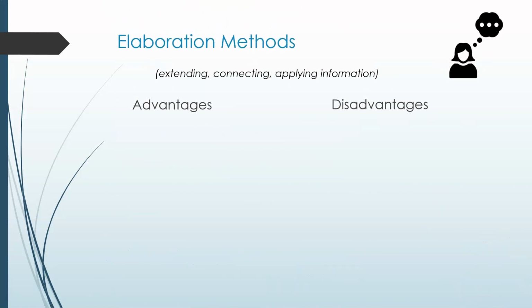Elaboration methods consist of extending or applying the information, putting it in different words or a different perspective, and this helps store the information in different pathways in the brain. You create a visual or verbal connection to what you're trying to remember, or apply it in some way. Because information is more meaningful to you, it's remembered better. In addition, these methods give you retrieval cues, which will help jog your memory.